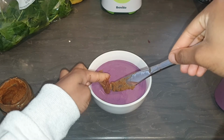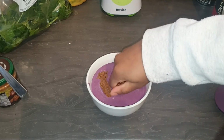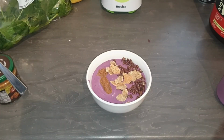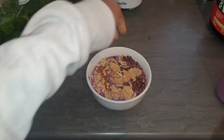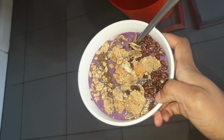I topped it with some almond butter because I love almond butter, and you know, fats make you fuller. Almond butter and fruit is so good, and peanut butter too. Don't hate on it, try it, guys. Then added various cereals because I like crunch. So I've got my Cocoa Pops, my Special K, and my granola. Then added some chia seeds, and that was Thursday.